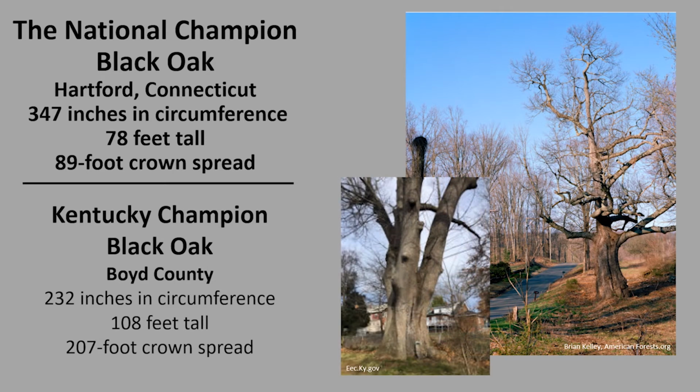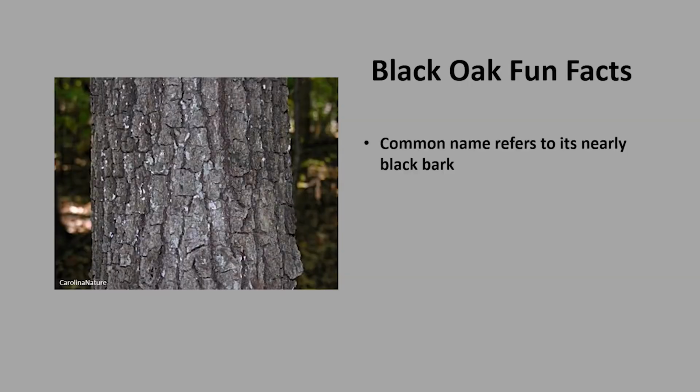The Kentucky champion black oak is in Boyd County. It's 232 inches in circumference, 108 feet tall, with a 207-foot crown spread. If you'd like to know more about champion trees, check out American Forests Champion Trees or check out the Kentucky Division of Forestry Champion Trees.